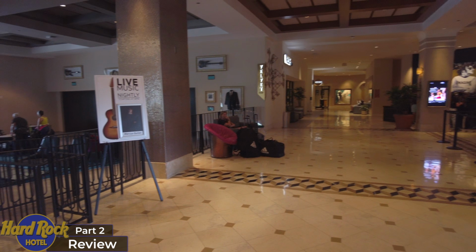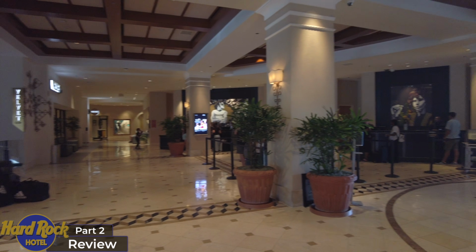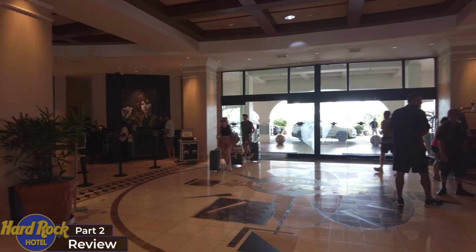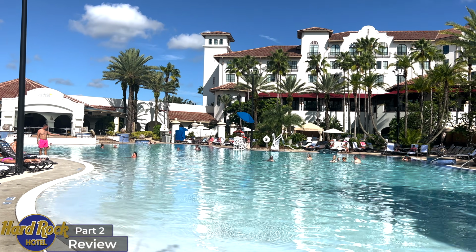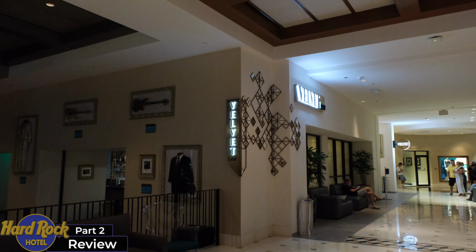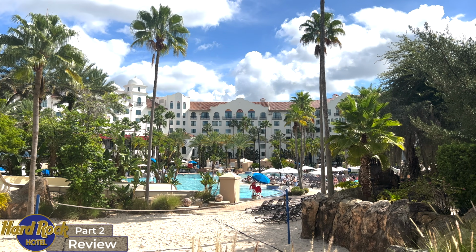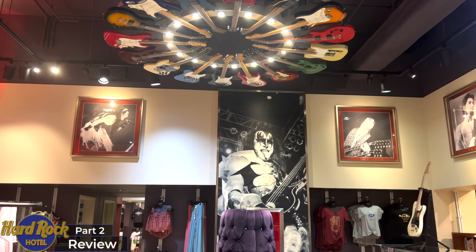Whilst it does cater to families, definitely less so to children than many of the other options. If I can steal a good observation, someone commented on one of my previous videos, the resort has a sort of Las Vegas pool party vibe, which is great if that's what you're looking for. But if you're looking for a more family-friendly theme park hotel atmosphere, the Royal Pacific may be the better choice here. But for those with older kids, Hard Rock might be the best pick.